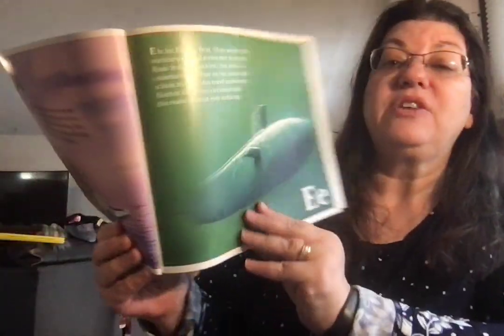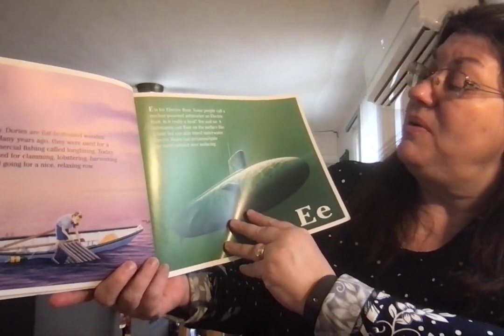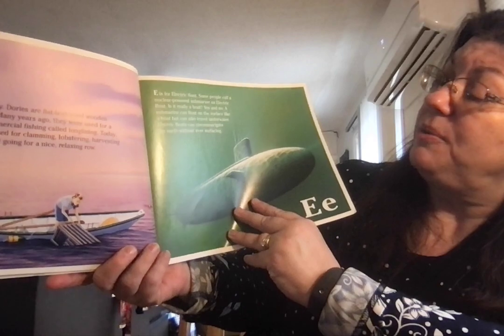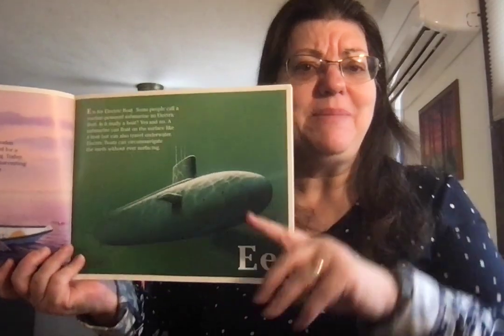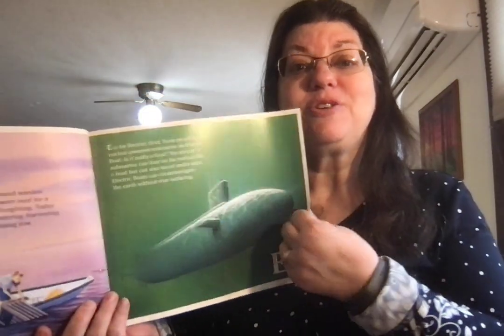E is for electric boat. Some people call a nuclear-powered submarine an electric boat. Is it really a boat? Yes and no. A submarine can float on the surface like a boat, but can also travel underwater. Electric boats can circumnavigate the Earth without ever surfacing. Circumnavigate means go all the way around. Circumference, like going around. Circumnavigate. Go around the water.